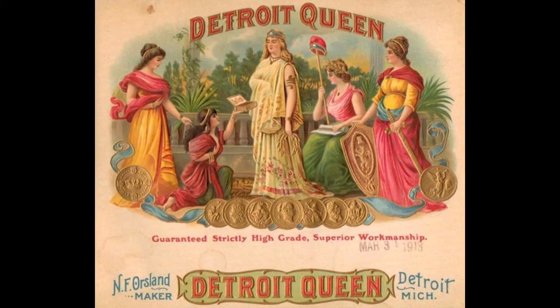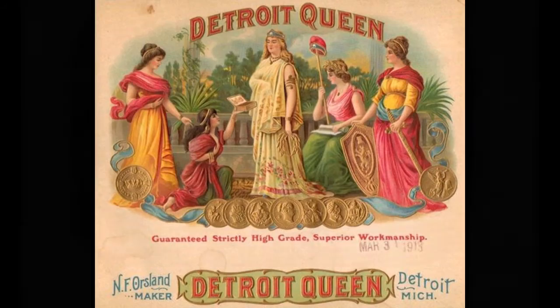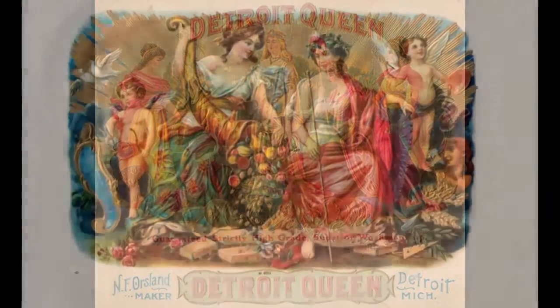Detroit Queen brand. Now, there are a few others, but the most obvious one is a lady with the pink top just to the right-hand side. She's holding the Phrygian cap. Not too long ago, I put a video on that. Now, even the little coins and the symbols on the coins, but the important one there is the Phrygian cap.